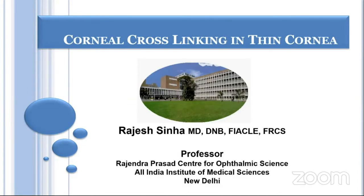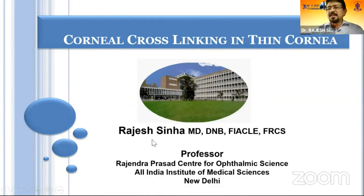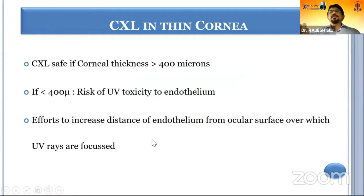Yeah. So I'll be talking about corneal cross-linking in thin corneas. Now, as Dr. Vijay was mentioning, the corneal thickness should at least be 400 microns in order to have a safe corneal cross-linking. Otherwise, if the corneal thickness is less than 400 microns, then there's risk of UV toxicity to the endothelium. So it is very essential to understand that the corneal thickness should be more than 400 microns.